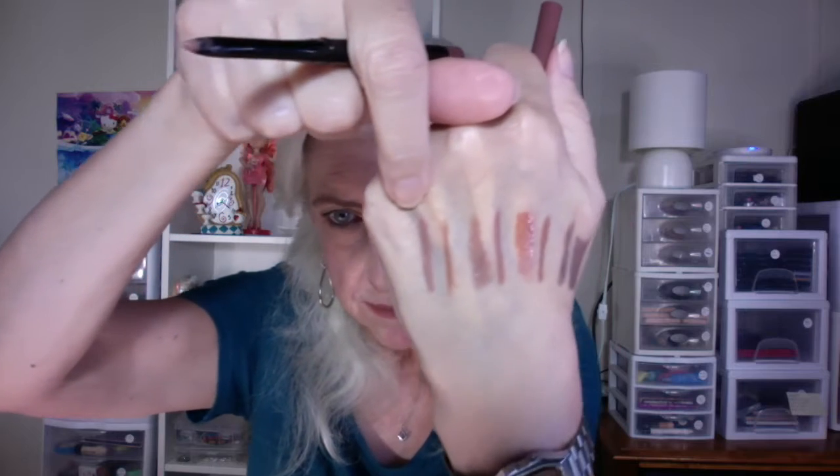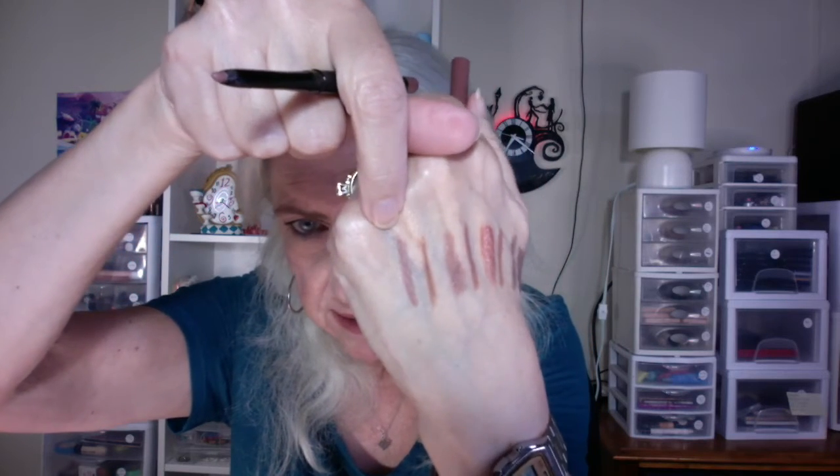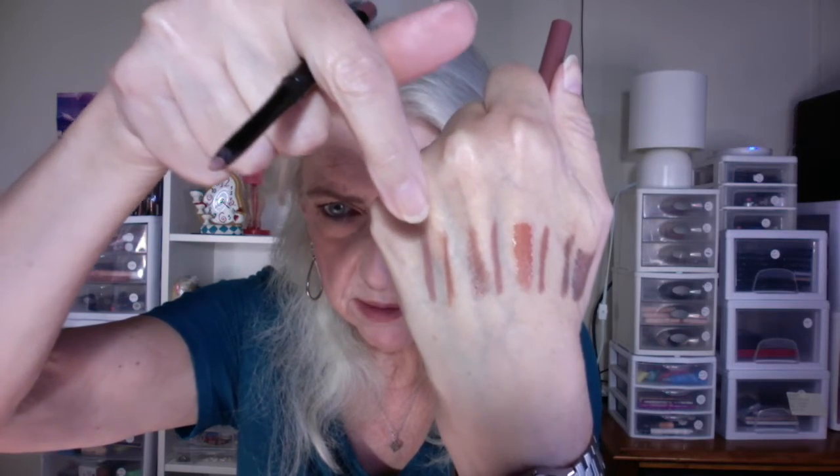Now let me show you what this looks like in comparison. So see, that is grayer, but not as gray as MAC Stone, but grayer, but it still has that rosiness to it. Now, I have on a matte gray eyeshadow today, so that's not enough wham for me. So I am going to put something on top of this.